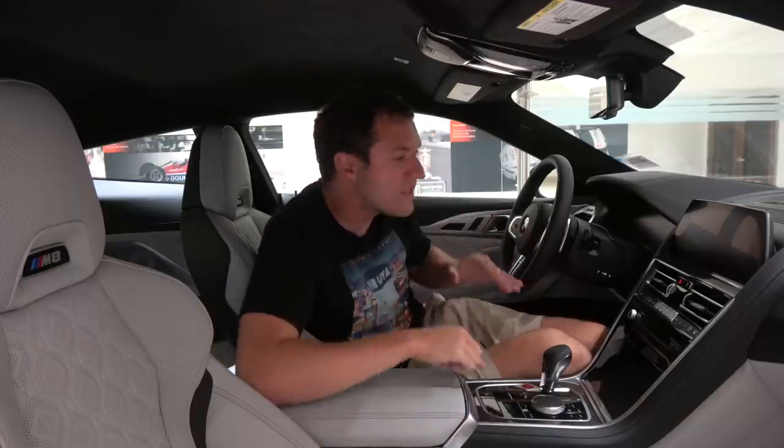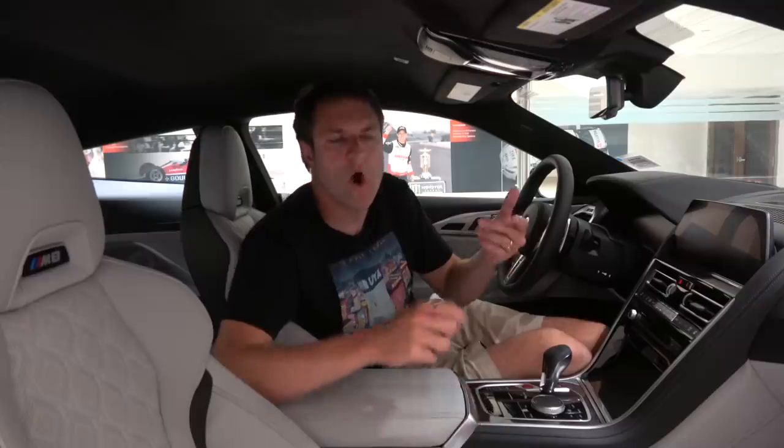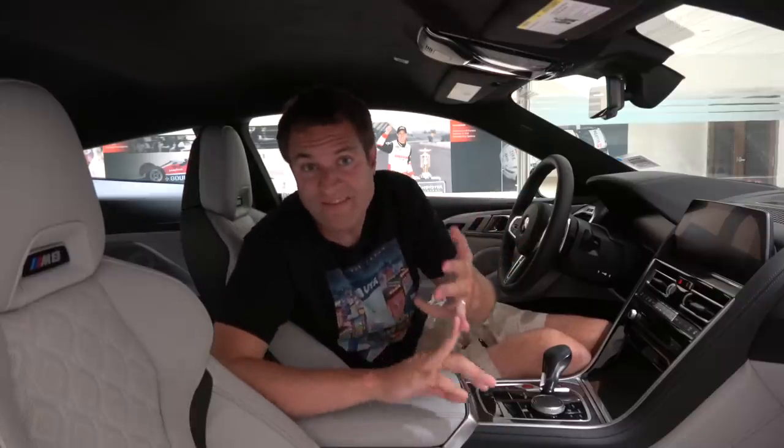For example, you can configure your own sport mode. So instead of just putting it in sport mode and letting the computer do it for you, you can configure how you want the engine, the suspension, the chassis to feel.